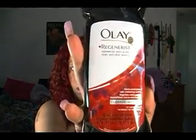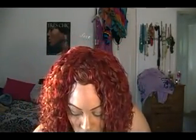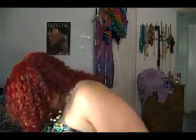And she sent me some Olay Regenerist Advanced Anti-Aging Micro-Exfoliating Wet Cleansing Cloths. She sent me another Cook This, Not That. These books are really good. I swear, it seems like I don't have enough time to do everything and to read all these books, but I'm working on it. Let me get this other book that she sent me.